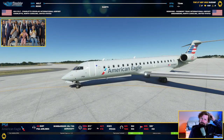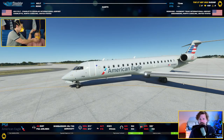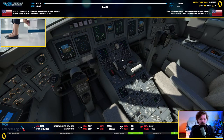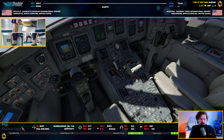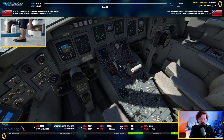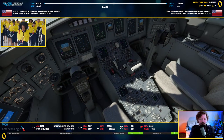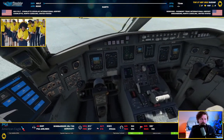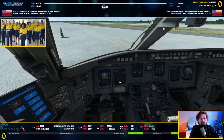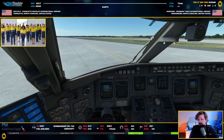Place the mask over your nose and mouth and put the elastic band over your head. Then Charlotte Ground, Blue Streak 54907, request taxi. Blue Streak 54907, taxi to holding point, runway 36 Center, via Foxtrot, Alpha, Echo, Echo 1, hold short of runway 23R, Blue Streak 54907. Once outside, pull the tag to inflate your vest and go into the red tube. In the water, a light on your vest will be activated. We're taxiing Foxtrot, Alpha, Echo, Echo 1.